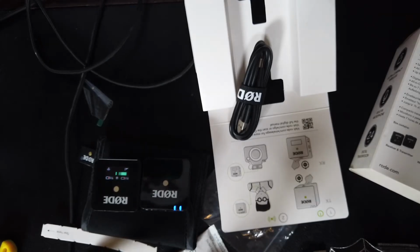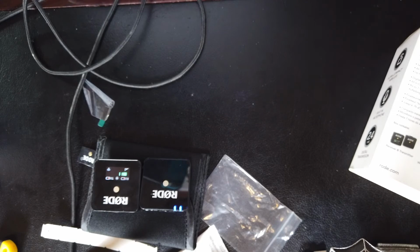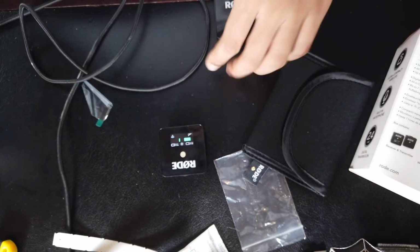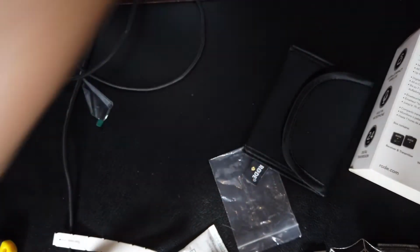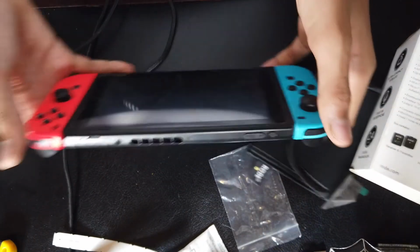So now we know that the RØDE Wireless Go is a very good mic, but it's also supposed to be very good for headphones. There's a hack that a lot of people have been stating, and if you haven't seen it, if you have these, or if you're planning on getting these, I recommend you try this out. I'm going to be trying it out right now and see if it works.